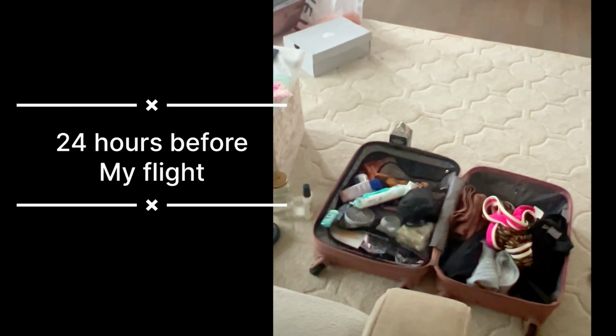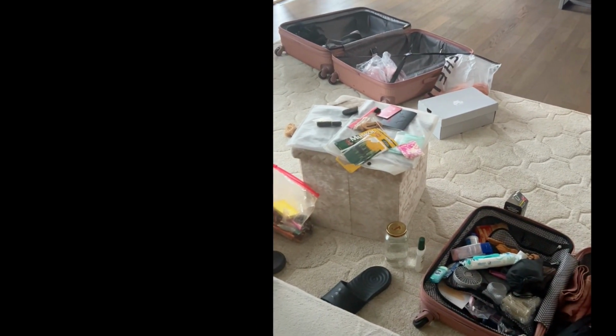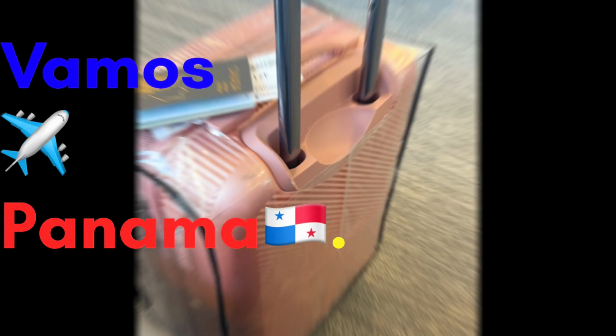My purse, that's the carry-on. That's the checked baggage. Notice how my luggage looked in the beginning.